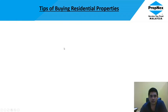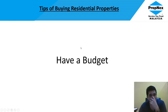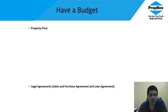So yeah, today basically the first thing that you have to do is you need to have a budget before pursuing in buying a property. So we'll go to the next slide. In having a budget, you need to consider two things. One is the property price, and the second part is all the legal agreements. These legal agreements consist of the sales and purchase agreement and the loan agreement.